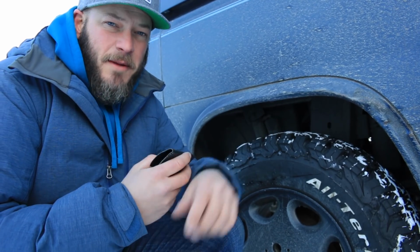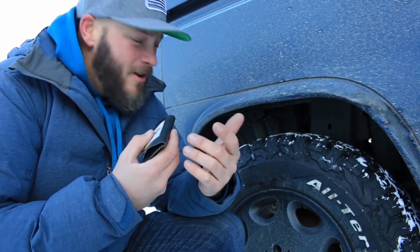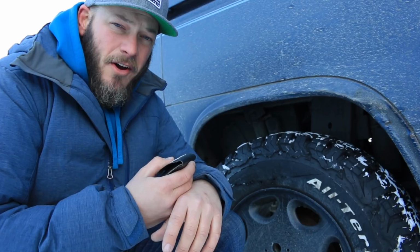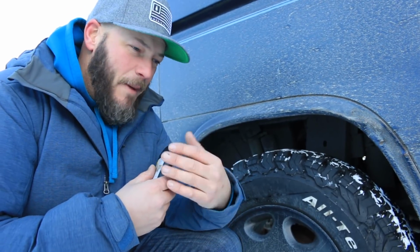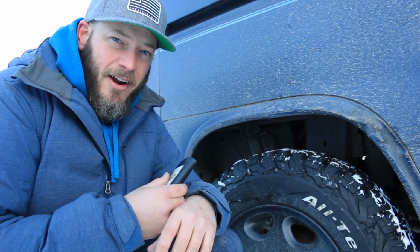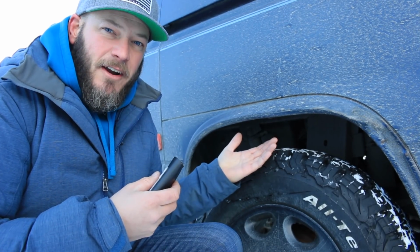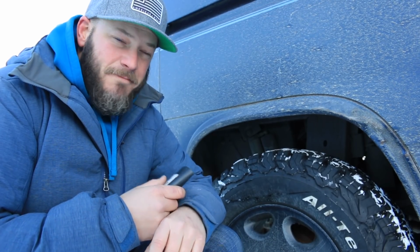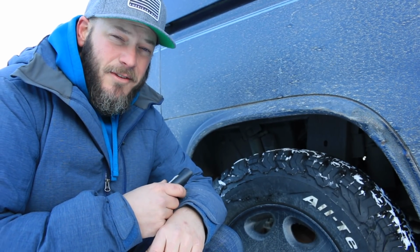Fact of the matter is, sometimes you're going to find yourself in conditions where all-terrain tires aren't even going to get you all the way through to where you need to go. So there's a few little tricks that can help expedite that. One of those things is lowering the air pressure in your tires. It increases the amount of surface area of your tread that you actually have making contact with the surface. So that can be huge in getting you through some situations.